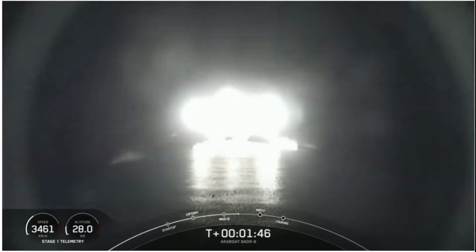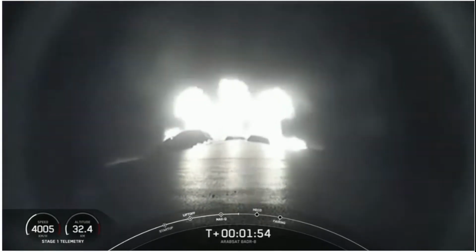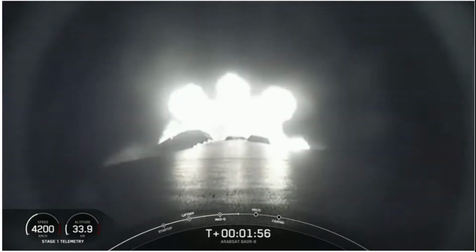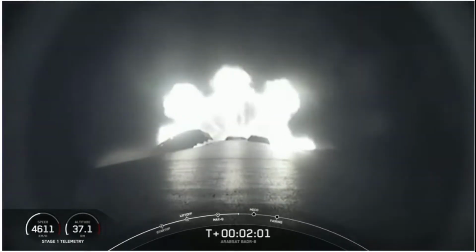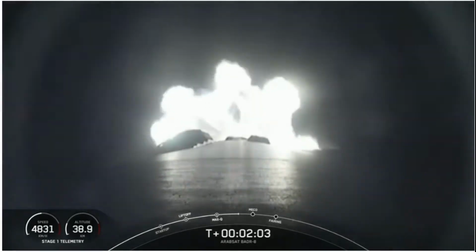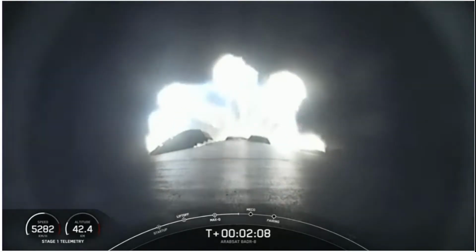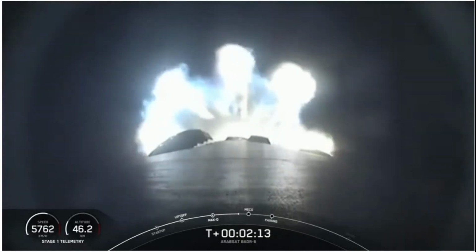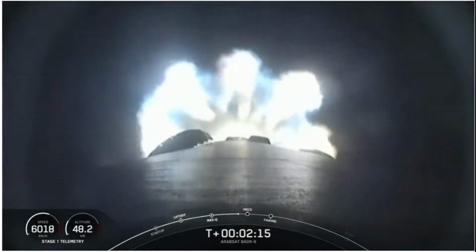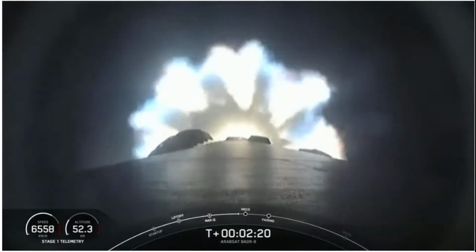Right after stage SEP, the first stage will start its journey back to Earth for landing on our drone ship. During that time, stage 2 will continue on its journey to space with a third event in this sequence, second engine start 1, or SES1. This is where the MVAC engine lights up and propels the second stage along with the ARABSAT payload to orbit. Right after these 3 major events, the fairing halves will separate less than a minute after SES1, so keep an eye out for that too.